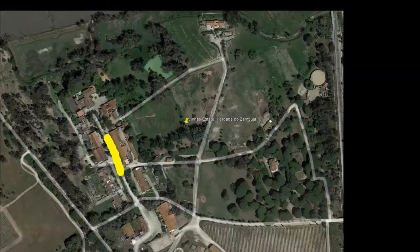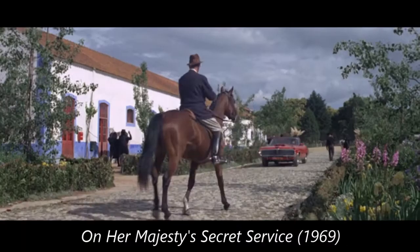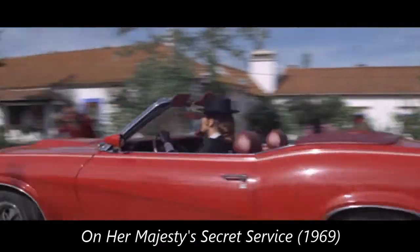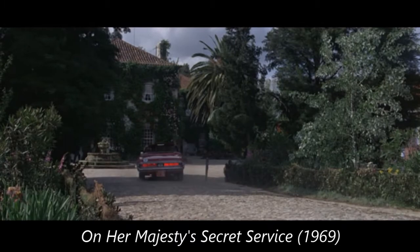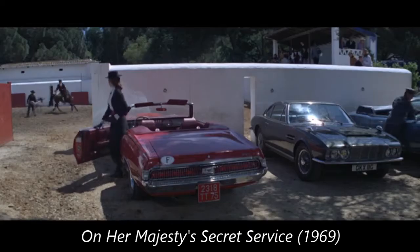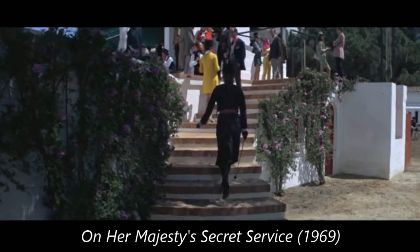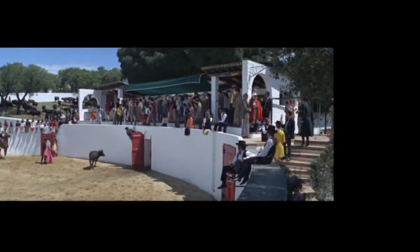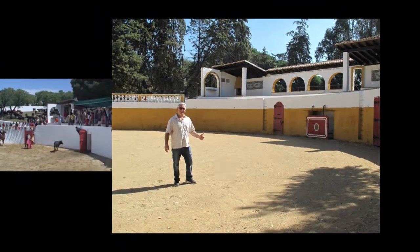The first shot we see of the estate has Tracy driving down this road between some buildings. Here's that road today. Notice that you can see a fountain in the front of the house as she drives up. Next, she heads to the bullring. She gets out of the car, climbs the steps, and enters the patio on top of the bullring to celebrate her father's birthday. In 2017, this is what the bullring looks like.